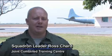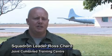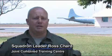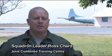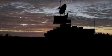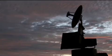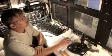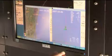I'm Squadron Leader Ross Chard. I'm one of the senior air planners in Headquarters Joint Operations Command, and we're here providing the enemy electronic warfare threats to this activity. What we're actually doing here is providing an electronic warfare or threat system to the aircraft, so we're stimulating them with a real-time surface-to-air missile threat for this activity.